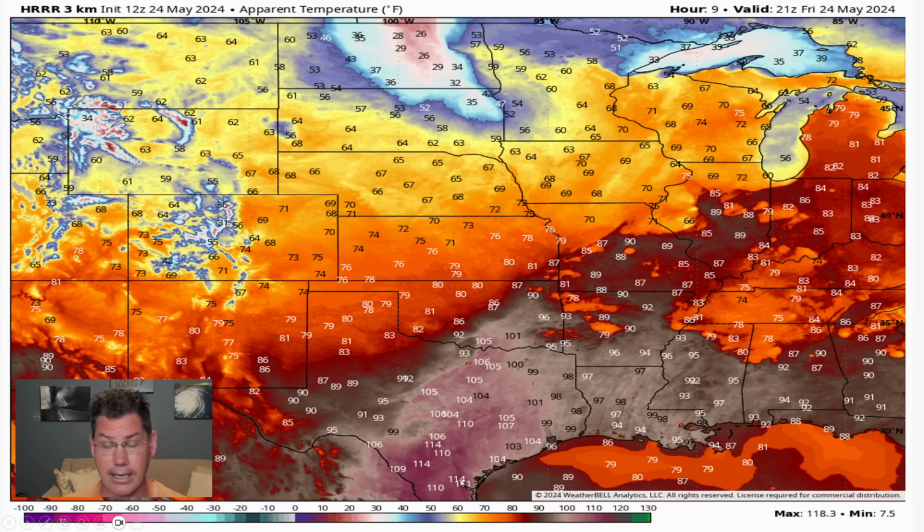These areas have had a lot of rain, even towards the hill country, towards Austin, 110, towards the Dallas-Fort Worth region, 105, 108 degrees, what it feels like before the storms arise, tapping into that warm, soupy air mass.